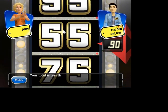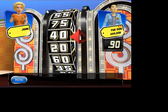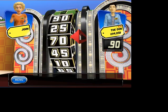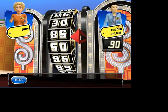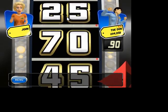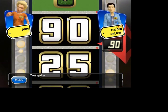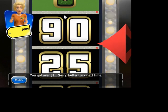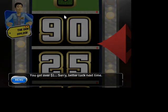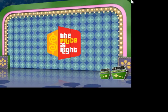55. Take your second spin. Oh, this will be tough. 35 to 45. 35 or 45. 30 or lower. 60 or higher. Come on. 50 or higher. Bye, Joe. You got over $1. Sorry. We're going to another showcase. Thank you, New York.